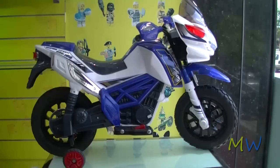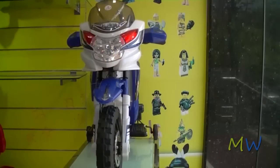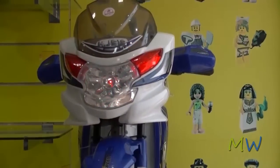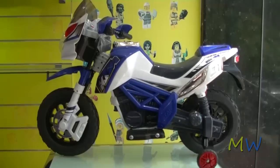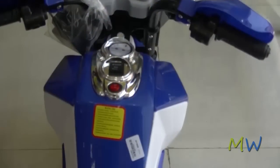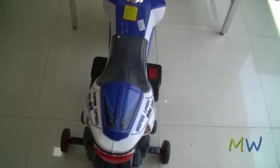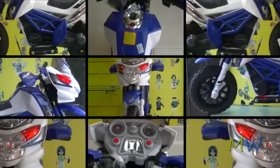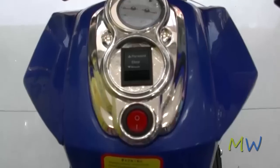Hello, my little friends. Let me introduce this wonderful machine to you guys, and I'm sure you would love to ride it. And this is the dirt bike, and it's also the replica of the KTM, and it is electronically driven. You have a lot of features in this bike.